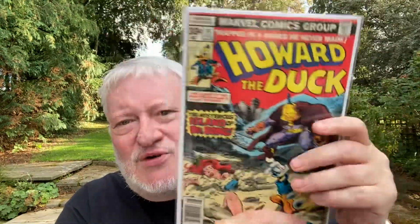Satan, a duck possessed. And we get one of my favourites, Howard the Duck villains, Dr. Bong, in Howard the Duck 15. Howard the Duck number 16, Deadline of Doom. Howard the Duck number 17.